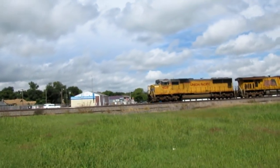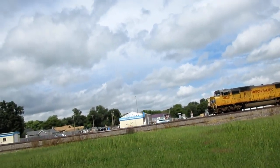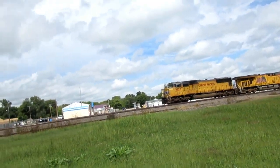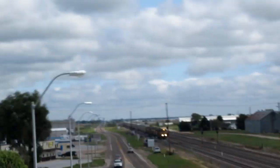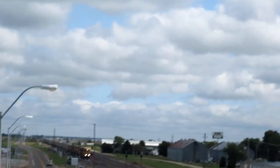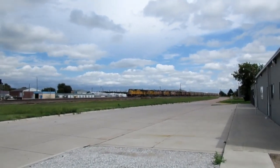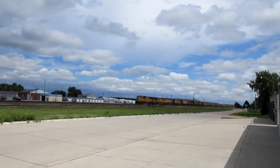Yeah, it might have crew change, or something else is wrong with the units. This one's 4128. Tie over at Gibbon Junction. And it's like three trains. One after this auto rack, and then there's three more trains after that. Yeah, we have crew members going inside the locomotives, checking them out.